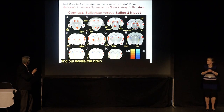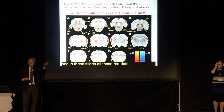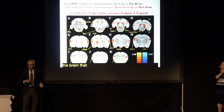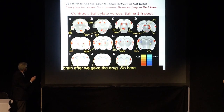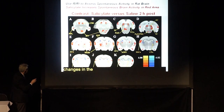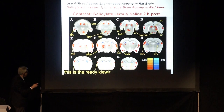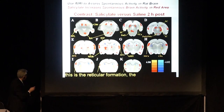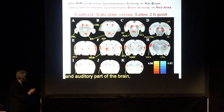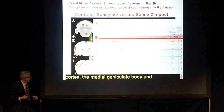And you can see in these slides, all these red dots are parts of the brain where the activity went up after we gave the drug. So here we see changes in the cerebellum, these areas over here. This is the reticular formation. This is the inferior colliculus, an auditory part of the brain. This is basically the auditory cortex, the medial geniculate body, and the amygdala, a whole set of areas.